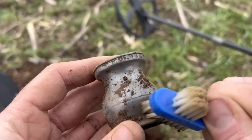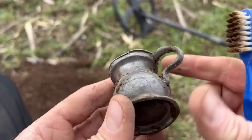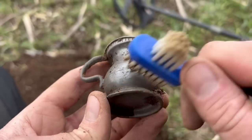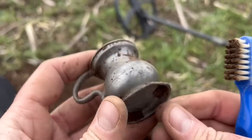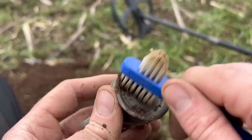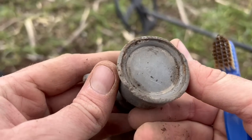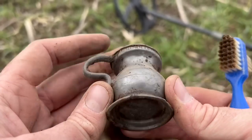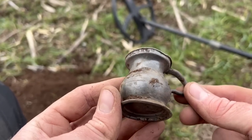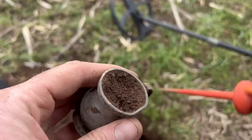Right, we'll have a look at them in a wee minute, once we've cleaned this off. You beauty. Look at that, it's intact. The handle's quite badly bent, which is no surprise. It's got a bit of damage on it, missing a wee bit of the rim. Have we got any date on the bottom? Normally you get a stamp somewhere on the bottom as well. Maybe not on this occasion. Well, that is stunning. That looks Georgian to me. Be interested to see what the marks say.